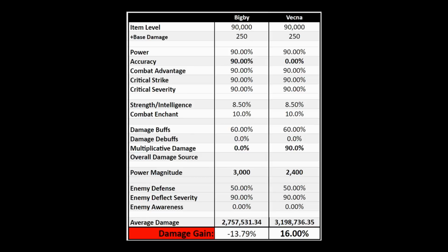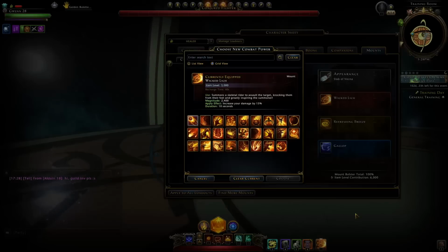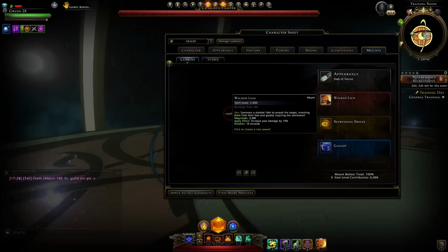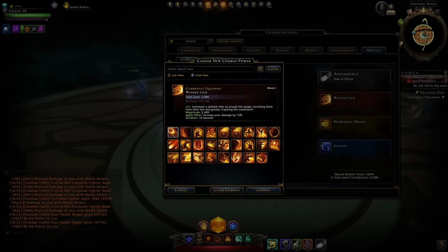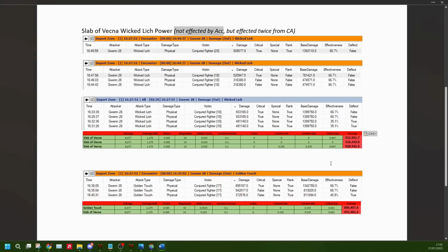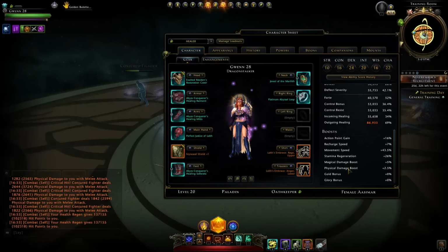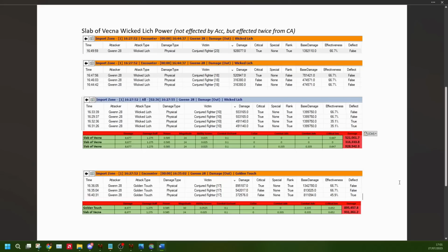That's pretty massive when you consider your mount combat power, which is already going to deal millions of damage, and in trials going to be dealing over 10 million. Now for what ability score it uses, magical or physical, well, we can see it's physical. It's based off my 2.5% physical damage boost. So yeah, some real weird stuff going on here.